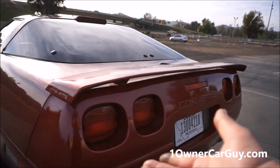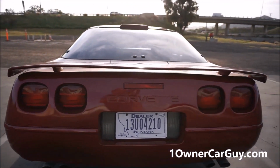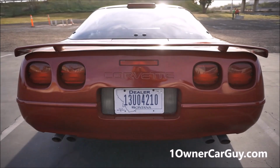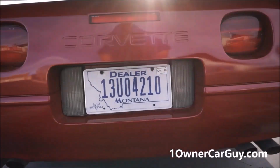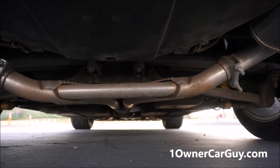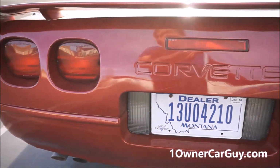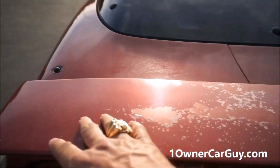I don't know if it's upgraded lights. I don't recall an 89 having square-ish taillights. Underneath it, the exhaust is awesome. This is it, there we go. Everything about this car is clean. No complaints here. That's the worst of damage, really.